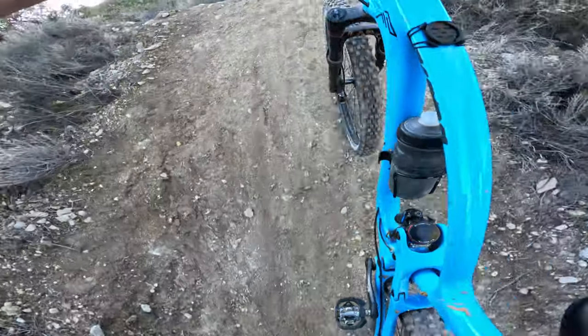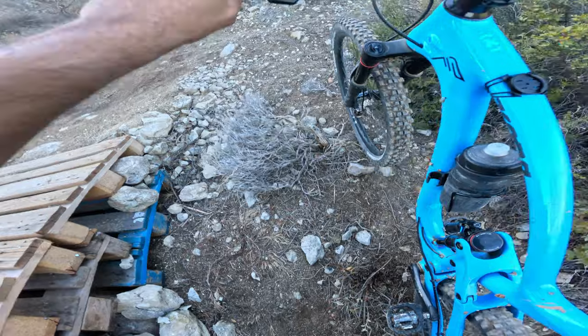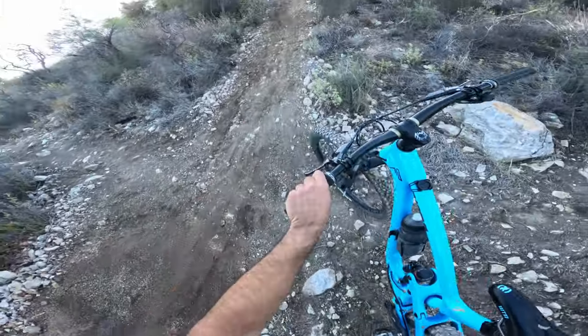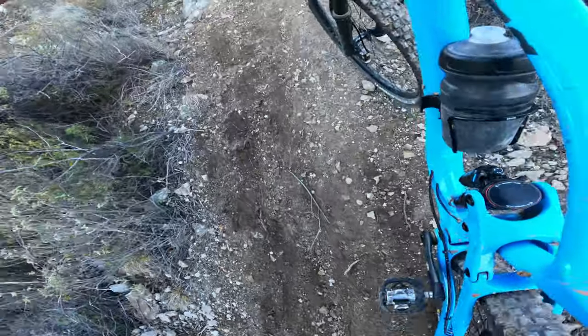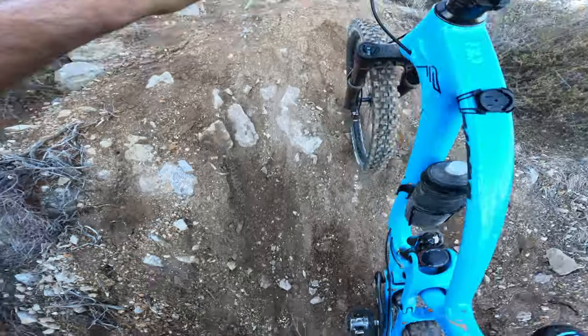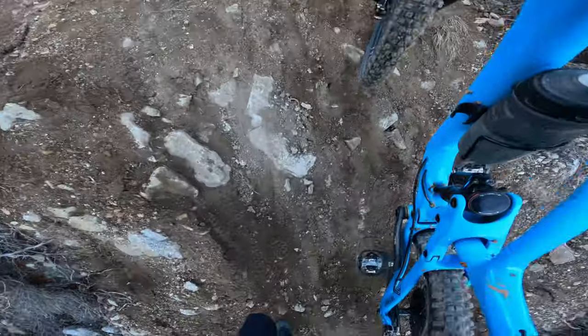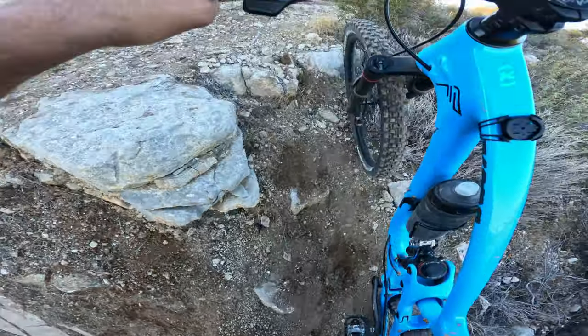I literally shit myself on that last jump. Wow, that was wild. Forgot that it was a hip jump, kinda. I landed straight into the bushes. Wow, that was crazy. Hopefully get better this time.